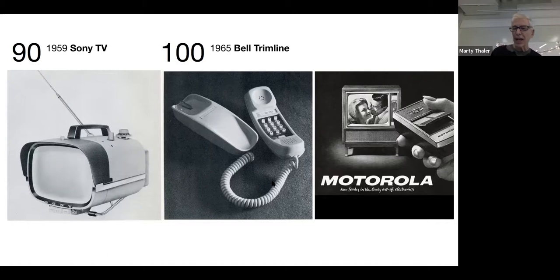Okay, so I will hand it over to Bud, who will tell you all about how the book was designed.